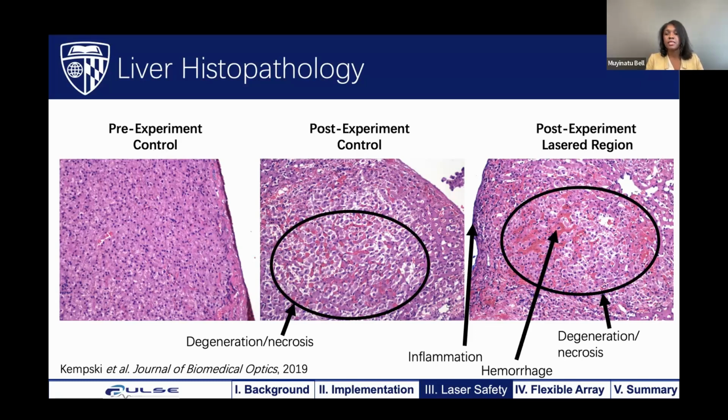In particular, we see that where there was laser applied, we see some hemorrhage and degeneration and necrosis. And when we compare that to both controls, we don't see the same amount of necrosis. Necrosis is bad. We don't want to kill cells in the process of applying the technology. So this led us to question, did our technology actually introduce damage when used as intended?